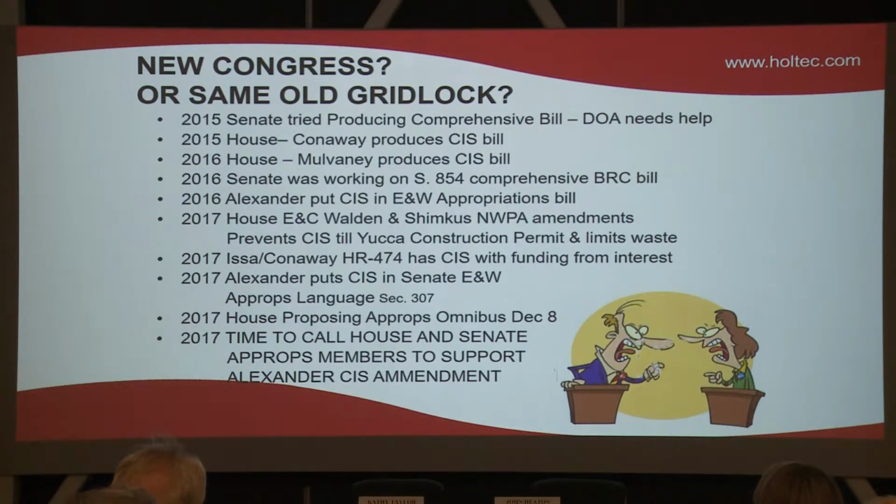Alexander in 2016 put a provision in the Energy and Water Appropriations Bill for central interim storage, and he's done that again in 2017. This year in the House, Walden and Shimkus have put in amendments to the Nuclear Waste Policy Act, and it's okay except for interim storage. It does not allow interim storage to begin until the construction license is approved by the NRC. So who knows how long that will take.